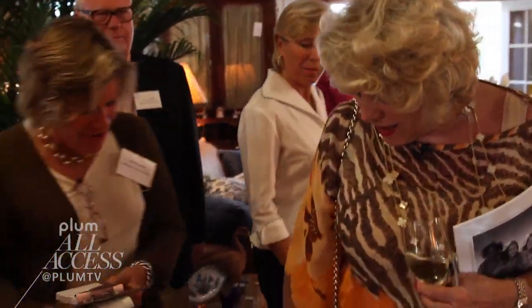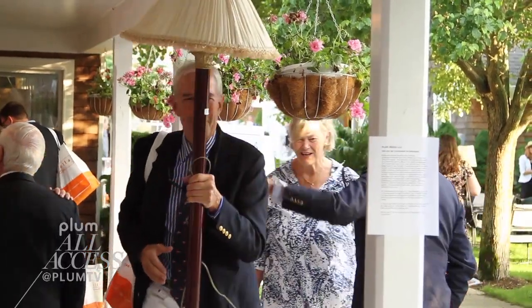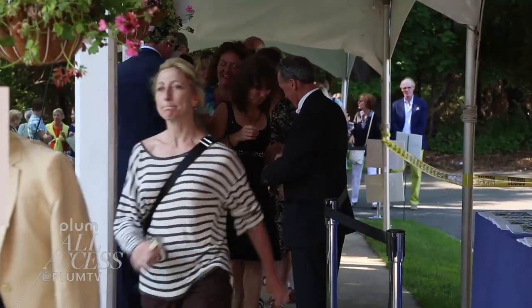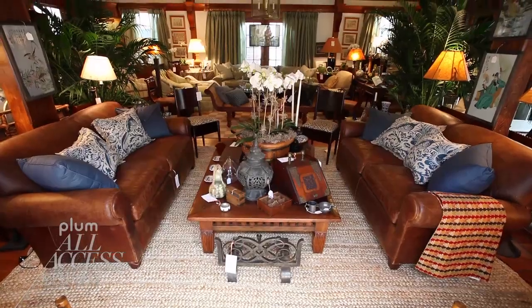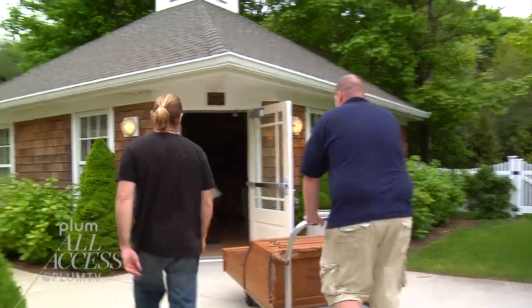Is there a salesperson? A salesperson. Okay. Some are pros shopping for clients. Others are here for themselves. All will pay a $500 entry fee to get past the gate and into these rooms to start buying. The deals are just that good.